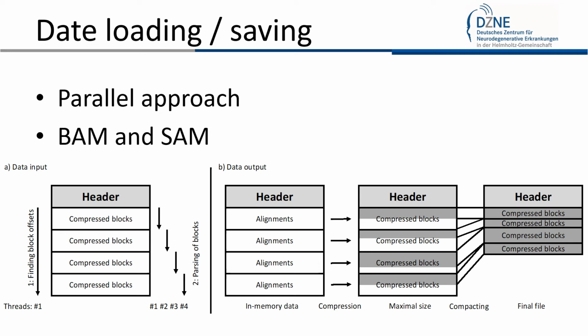Now, when we want to save our data, we have our in-memory data, where we have the different alignments or reads and the header information. We put them into the proper format and then we compress them. We do this in place, and therefore the maximal size that we reserved, which is the uncompressed size, is not actually used, but instead we get this continuous memory space where these blocks are only partially filled. So in the end, we just remove the gaps, we compact it, and we get our final output file that can then be stored to disk.